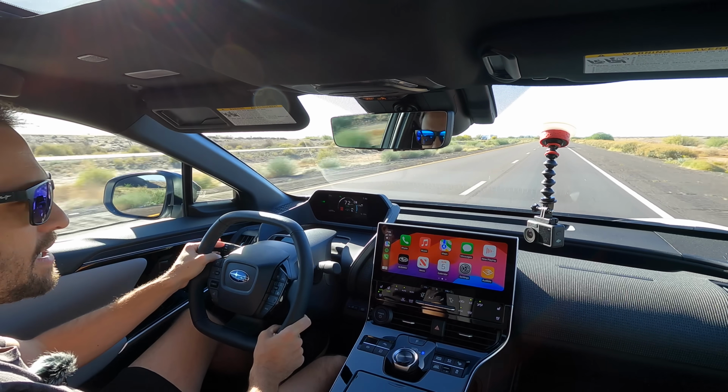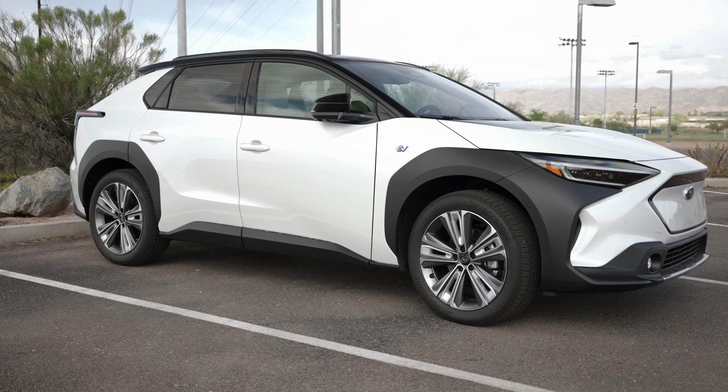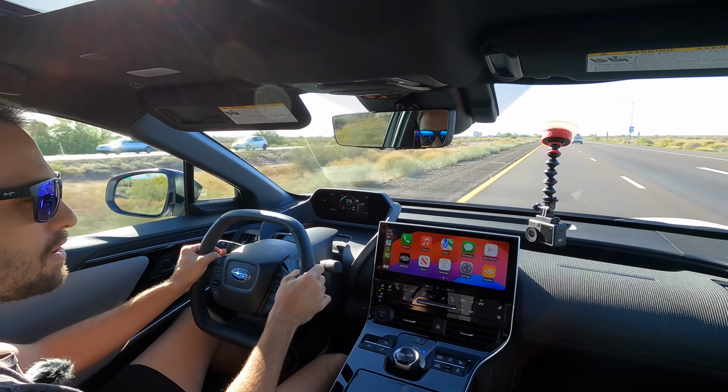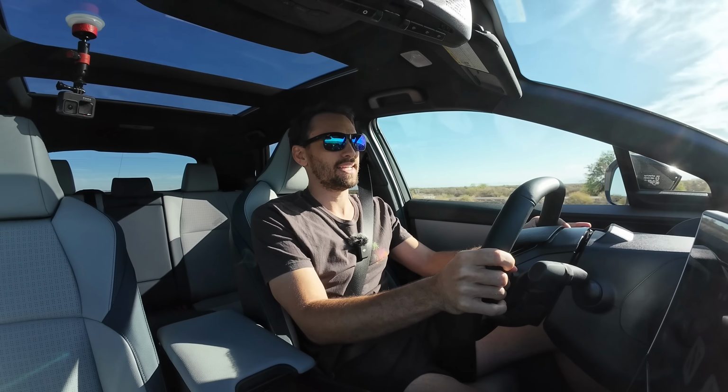I think it's interesting the exterior has those unpainted parts on it. I don't know if that's what makes a Subaru, it's just part of it, unpainted. I don't know. But it does actually look decent. I think if they painted it, it wouldn't look as good. It looks a little more rugged this way. I'm sure that's what they were going for. So I guess they did their job there.